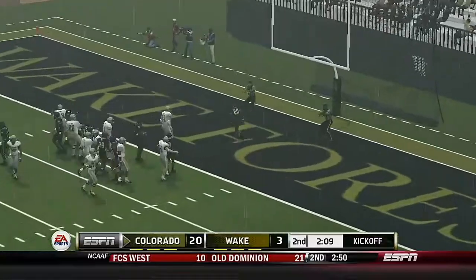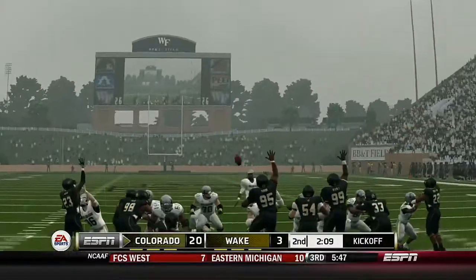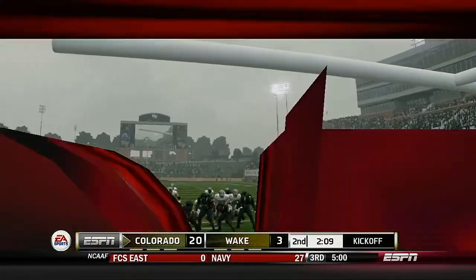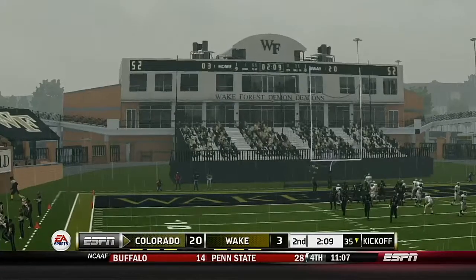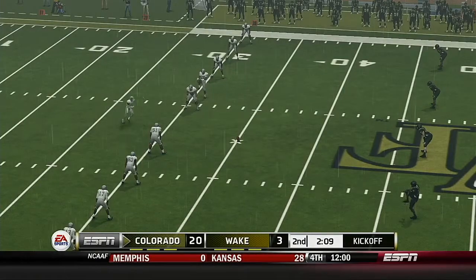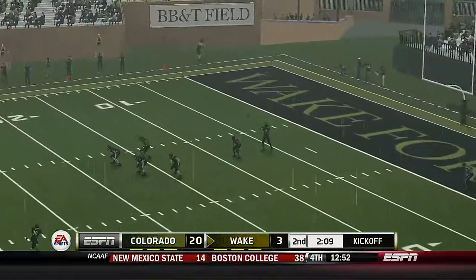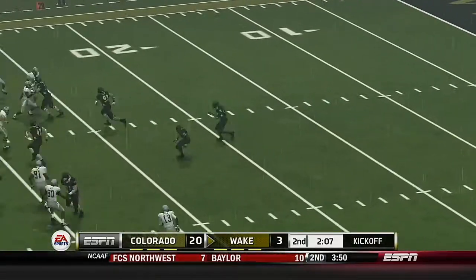Touchdown! And it's off the crossbar. No good. The Buffaloes had one of their key players go down earlier, but it looks like he might be able to get back in the lineup. Colorado lines up for the kickoff from the 7.